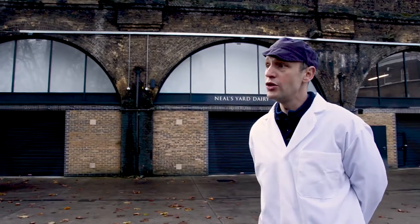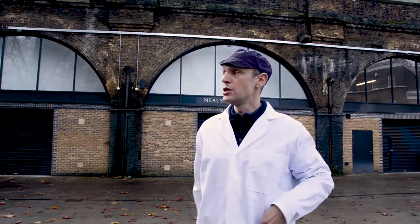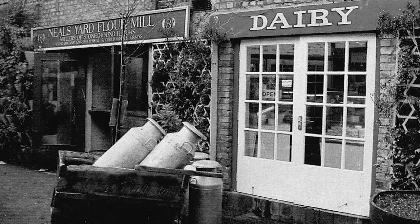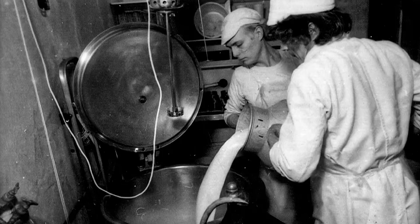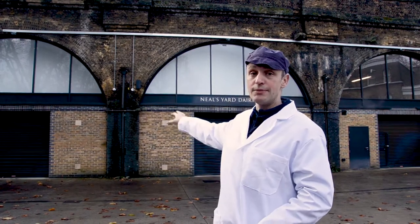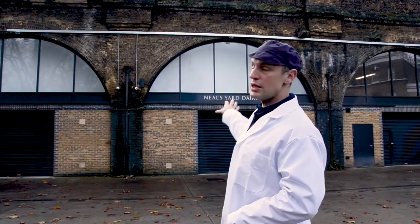And even though now this is very much our headquarters, this isn't where we started. So Neal's Yard Dairy started in the late 70s, in 1979, in Covent Garden. And we started by selling and making cheese underneath the Covent Garden shop. Now, a lot has changed in those 40 years, so all the work that we do with British cheesemakers now happens here. You will see the work that goes on.